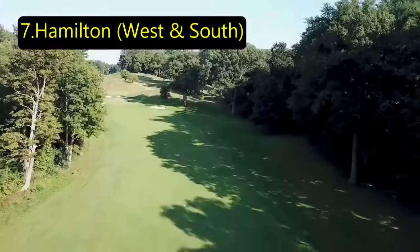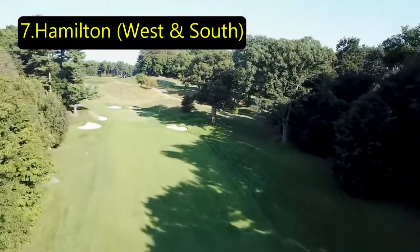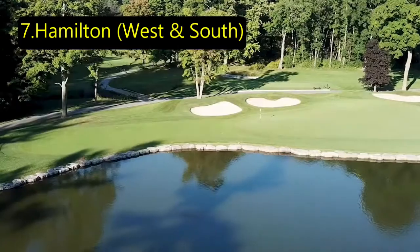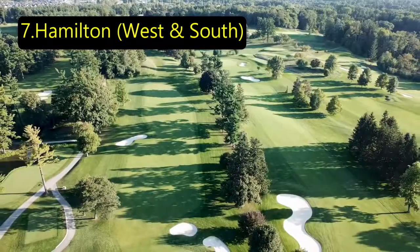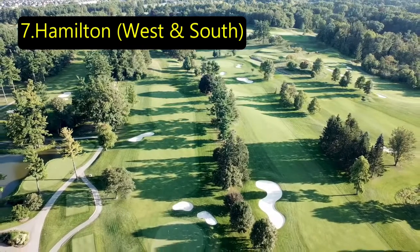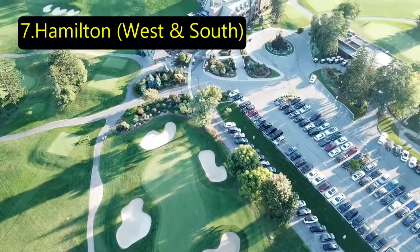The course was built in 1915. It was designed again by Harry Colt, H.S. Colt, and had updates twice, once in 2000 by Tom Clark, and again in 2014. There appears to be a total of 42 holes of golf at Hamilton Golf and Country Club. Now, we just mentioned those two 9-hole golf courses, but there was more.